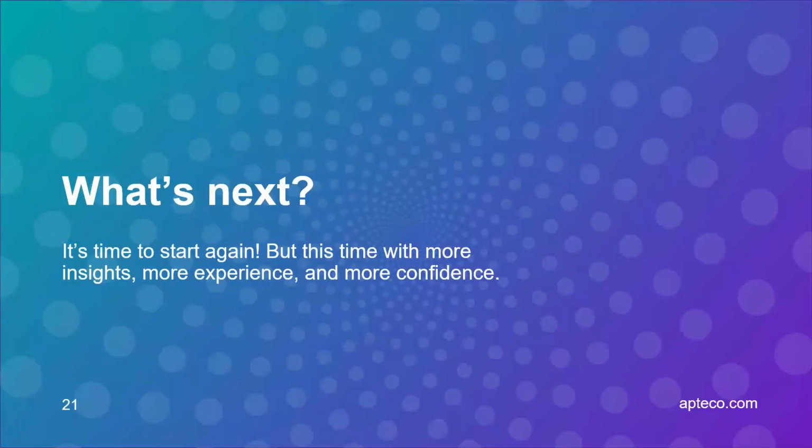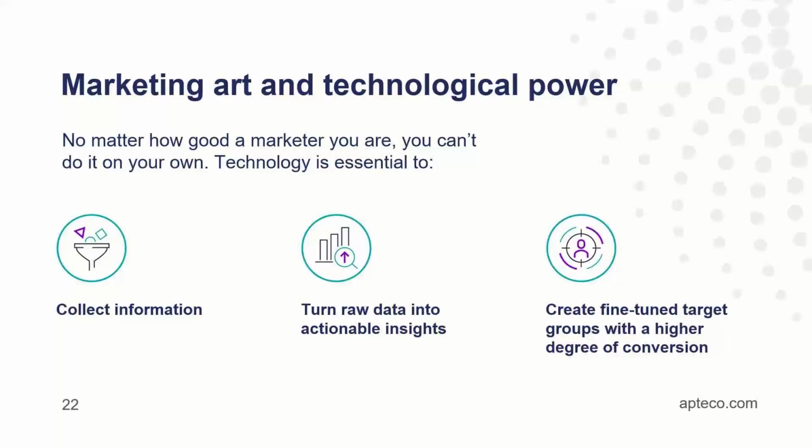So what's next? Of course, it's time to start again, but this time you're going to have more insights, more experience, and of course, more confidence to make your campaign a success. The explosion of channels and the need to offer a coherent customer journey and experience means it's really hard to manage this process manually with handoff points within the process. And really, you're going to want to bring together the power of the technology itself and, of course, your creative marketing skills. So technology is essential.